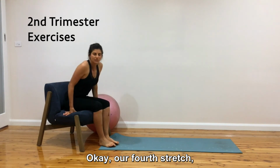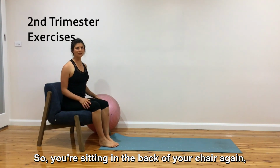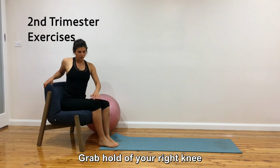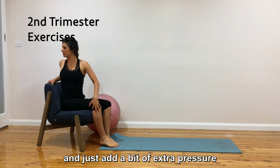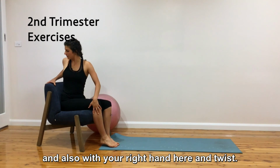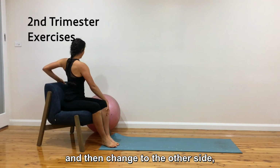Okay, our fourth stretch is also for twisting, but it's a little bit of a stronger stretch. So sitting in the back of your chair again, making sure that you're sitting up tall as much as you can. Grab hold of your right knee with your left hand and also your chair. And you're going to rotate your back and just add a bit of extra pressure through pressing on your leg and also with your right hand here and twist. Hold for about 5 seconds and then change to the other side and twist.